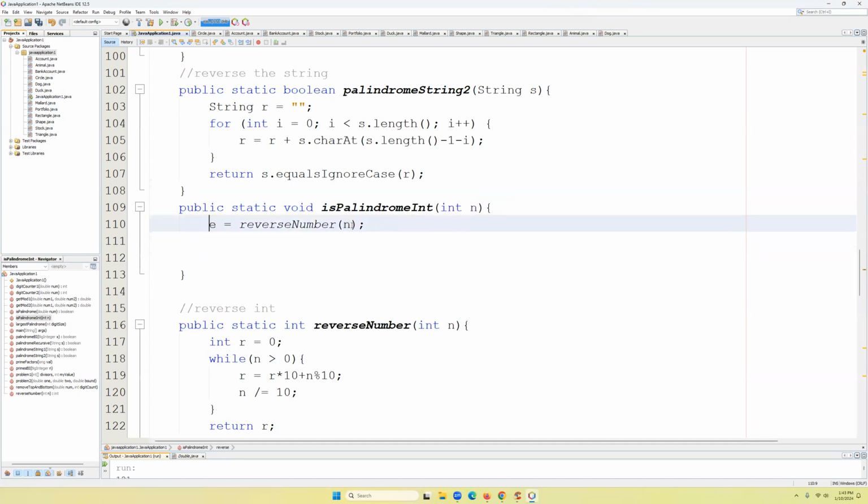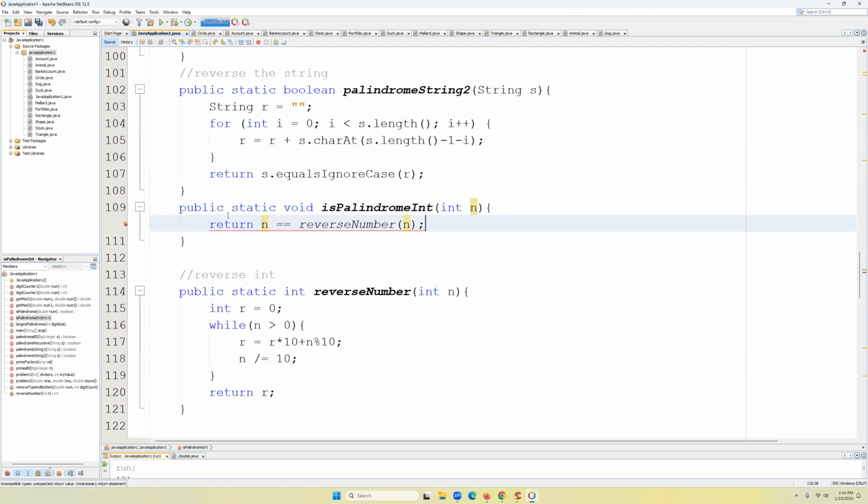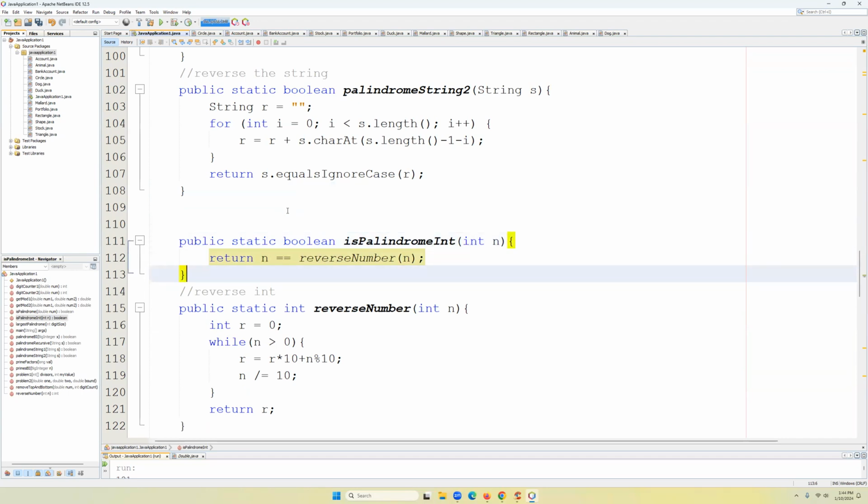So I don't really need to store it with anything. I just need to do a return statement and say if n is the same as that. So this is all that's actually necessary. Why is that all that's necessary? Because this is going to return a Boolean if it's a palindrome or not. And what's going to happen is it's going to just check if it's true. So if it's true that n is the same as the reverse, then it's a palindrome. And if it's not, then it's not a palindrome, right? So that's all we have to do. Just have to check to see if it's a palindrome.